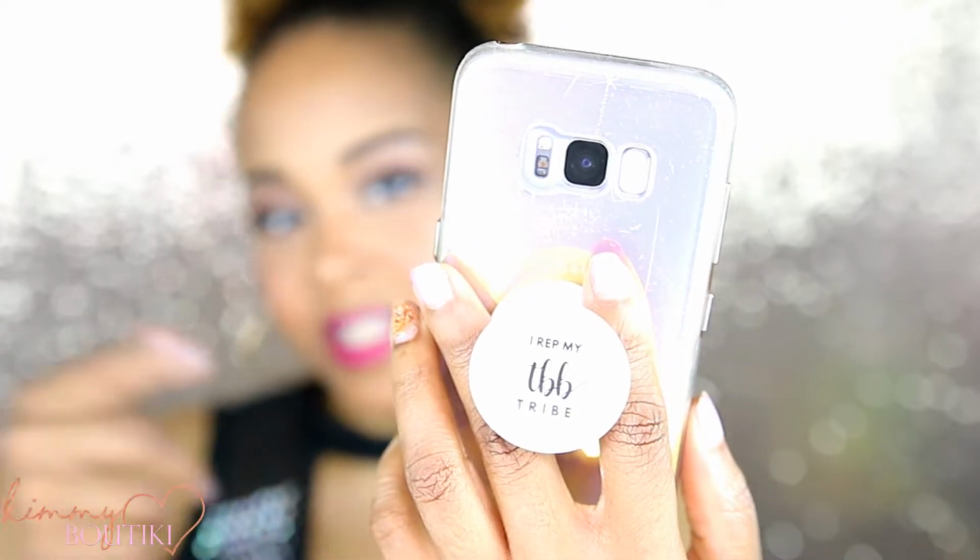I rep my tribe in the TBB, which means Tribe Beauty Box. You guys saw everything in use. I've been doing Makeup Geek, been wearing NARS. So I was super happy with everything I got in my box.